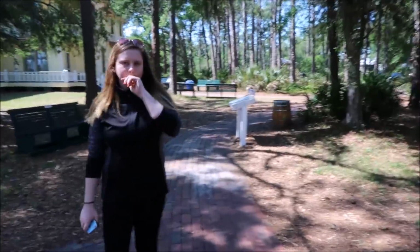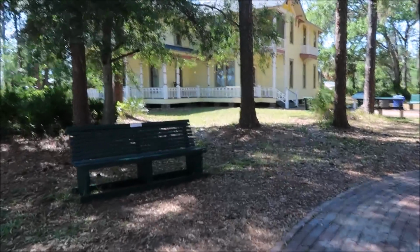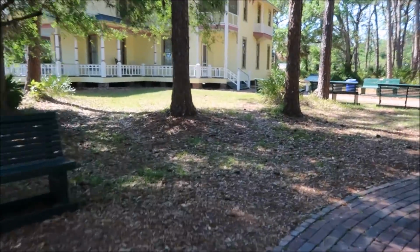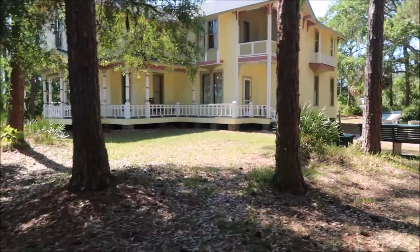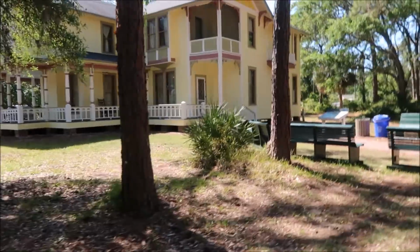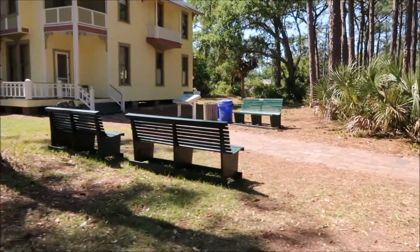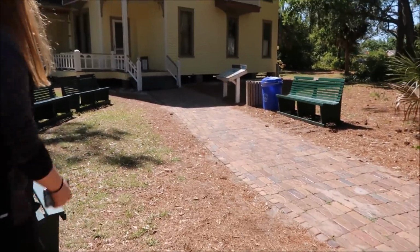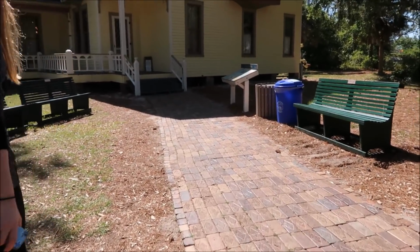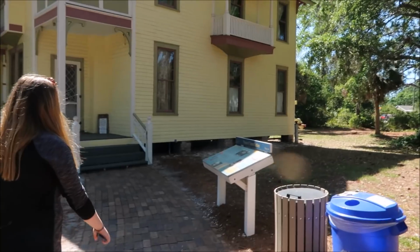I think there's one more house, guys, that we might be able to go into. We'll have to see. This has got to be the house that was down by my house. I couldn't remember what the name of it was. Is it Moose House or Moss House? I don't know. I have no clue. I can't remember what I said 10 minutes ago, so how am I supposed to remember a house?